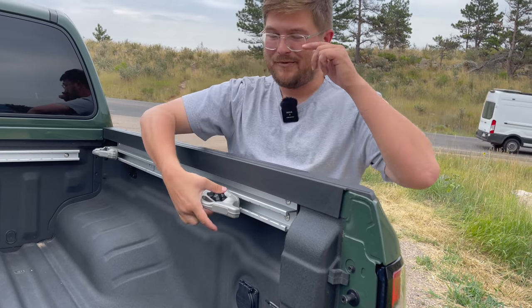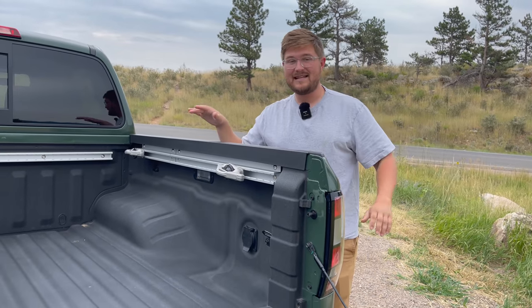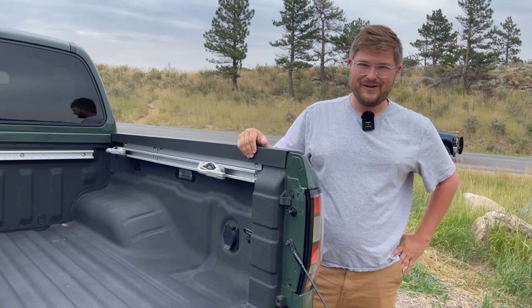I'm going to insert a clip right now where we're actually going to be using this truck to help one of my colleagues move. So let's insert the clips of what that looks like, and then we'll pick up the review.